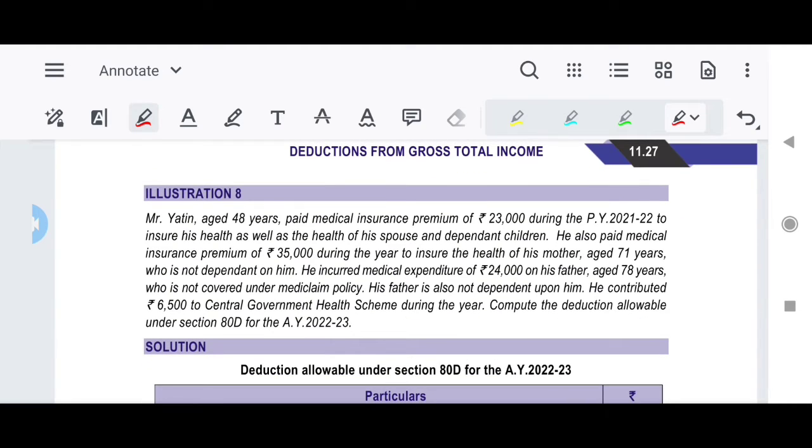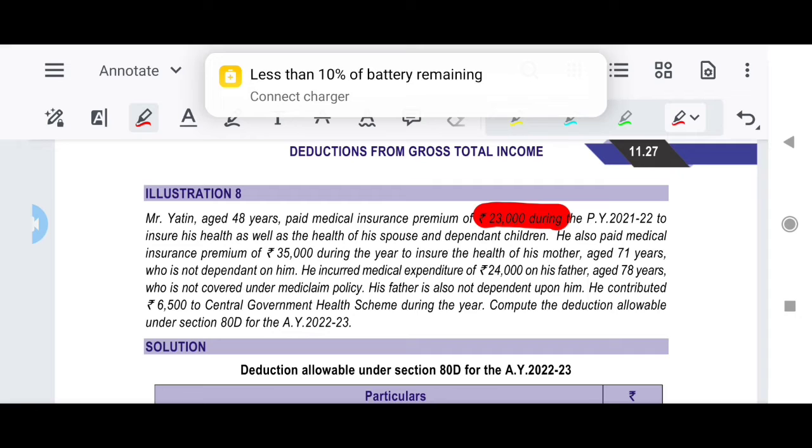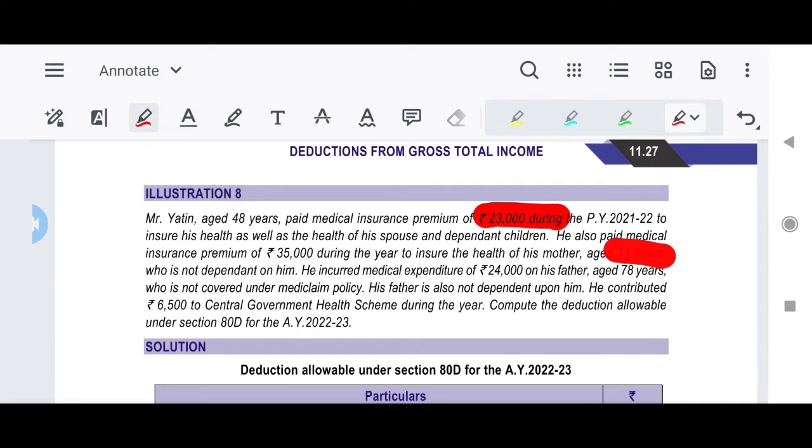Now, moving towards the next illustration. Mr. Yatin, who is aged 48 years, paid medical insurance premium of 23,000 during the year to ensure his health as well as the health of his spouse and dependent children. He also paid medical insurance premium of 35,000 during the year to ensure the health of his mother, who is aged 71 years, who is not dependent on him. Again mentioning, there is no condition of dependency for parents. It is only for the children in section 80D that the dependency condition is there. And also the age of the mother is 71 years, so she is a senior citizen.